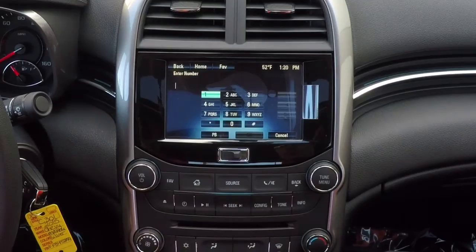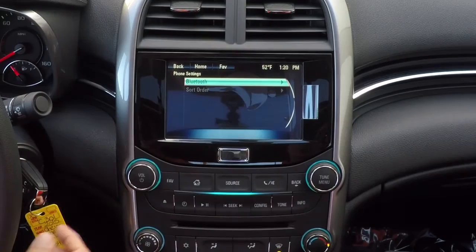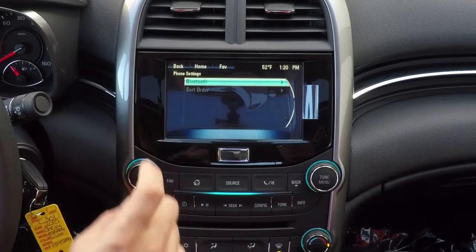I can also enter a phone number right from the screen. If it's a number I just want to dial, I can go right here and dial and call right from the screen there. I can go into here. This is where I can sort the order of my phones, so I can have multiple phones in here. If there were more than one, I can sort the order and select the different phones. So if you're in here with your girlfriend or your wife and want to use her phone, you can select it there and switch it back over.